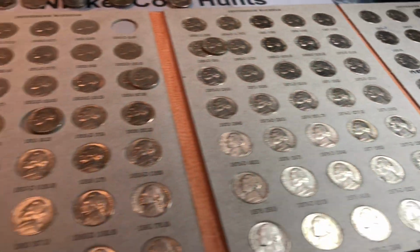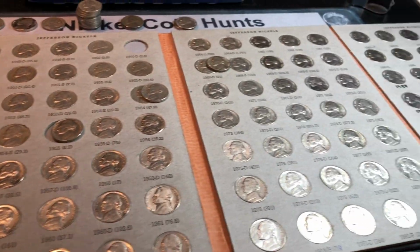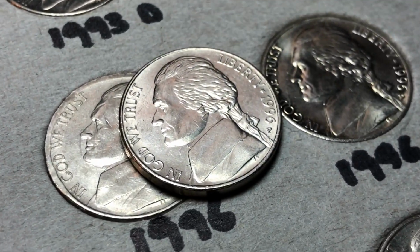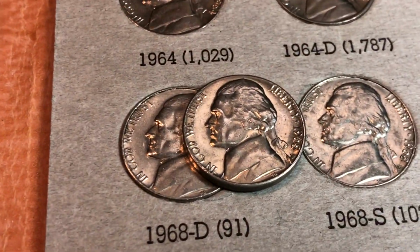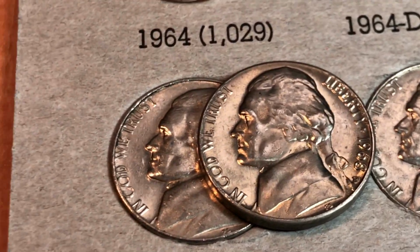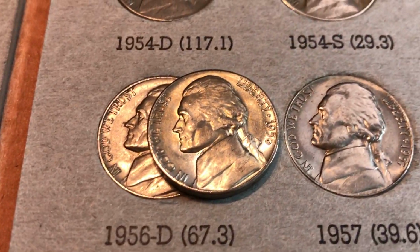Well, after going through all those nickels, we're only going to have 4 upgrades and an album fill. But I'll take it. First one we're going to upgrade is this 1996 Philly. Definitely better than the one we have in the album. The second one is going to be this stunner of a 68D. Although the one we had in there was really nice, this one does outshine it. Our third upgrade, of course, will be that 56D.